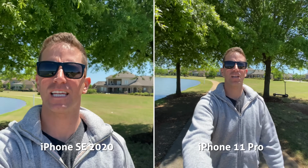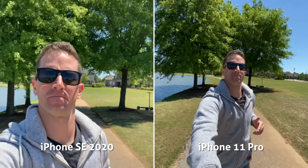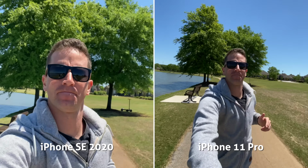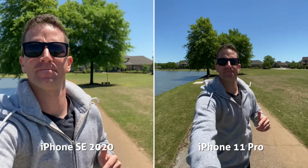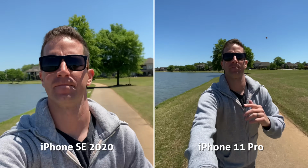Let's start off a quick stabilization test with the ultra wide angle. Not only does the 11 Pro look much smoother in stabilization, but the SE has some pretty rough HDR flickering effect you can clearly make out up in the skies.